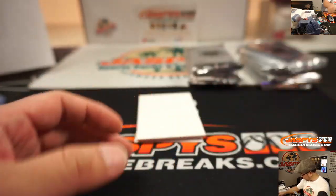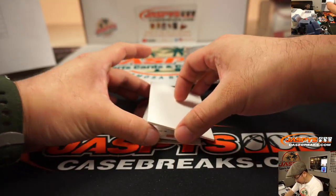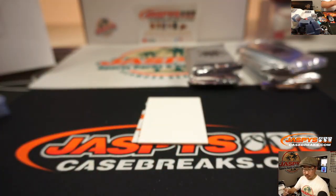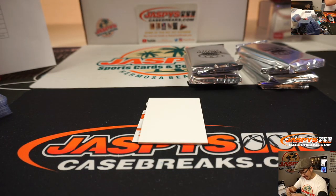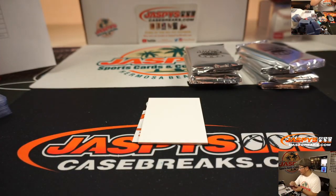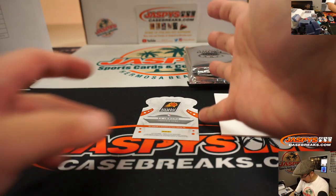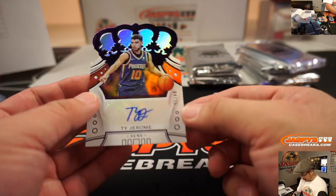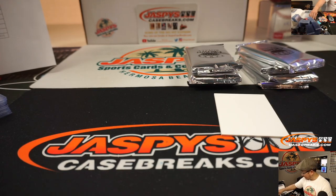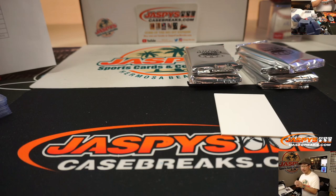Darius Baisley. We got Coby White. Heirs to the Throne relic for the Bulls. Bulls are a number block team. This is not numbered, so it'll be a part of that non-numbered pile, that lot. And Ty Jerome for the Phoenix Suns. 4 out of 25. That'll be for a number block team. Phoenix 4 is going to be for Jim Morin. There you go, Jim.